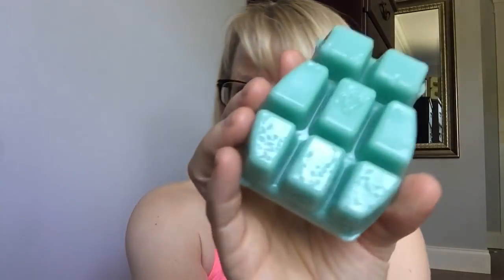This one's lighter, but good. I find a lot of the bars have pits. I don't know if you can see the pits. Oh yeah, that is gonna be nice. I think this would be good for a bathroom or a bedroom. Very nice. Okay, next, fresh cut daisies.